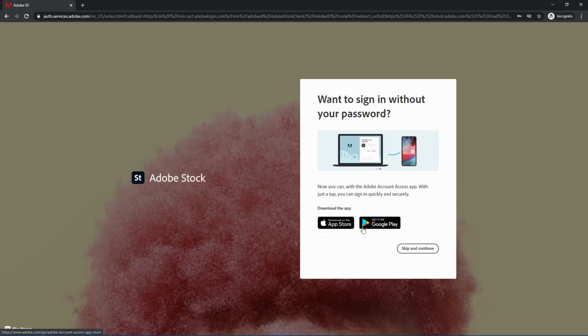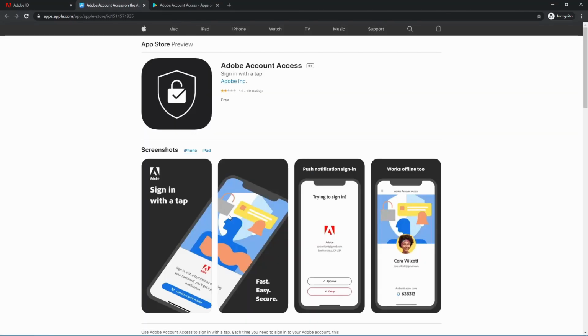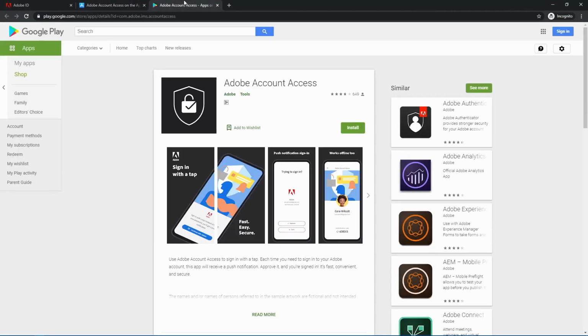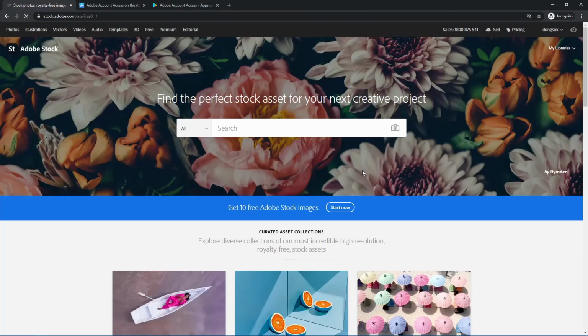You can also sign in without a password through these apps. Let's check it out. You can have it on iOS or Android, but there are some problems with this. It's not really reviewed well, so just remember the passwords that you use to create these accounts rather than using these applications. It has low ratings on both platforms. So just skip and continue.